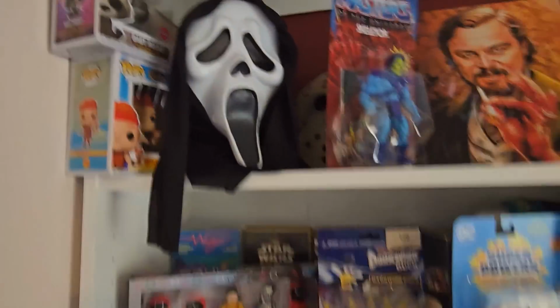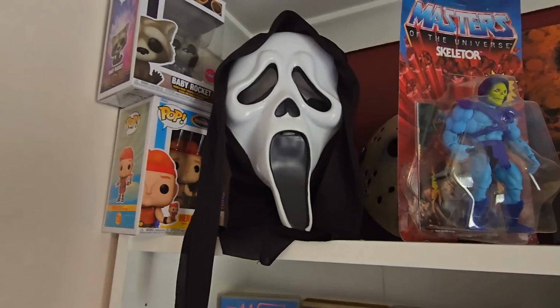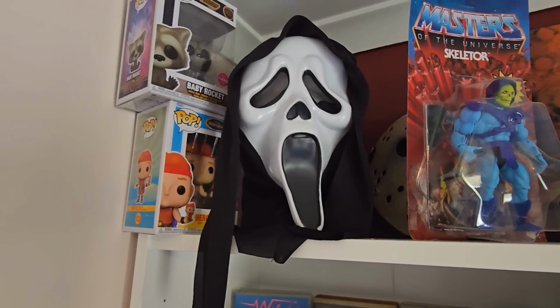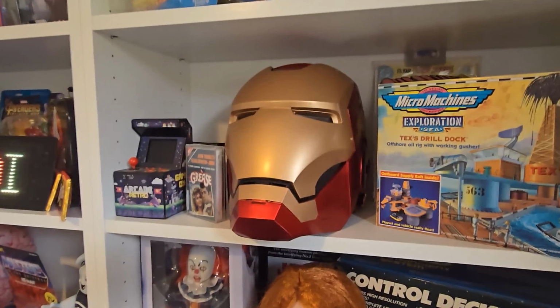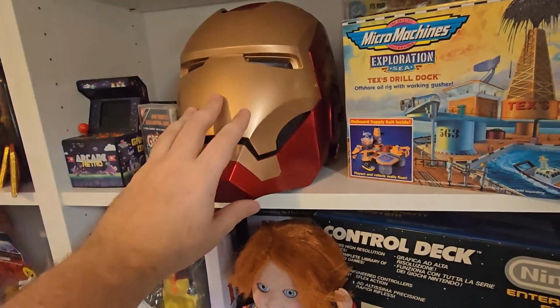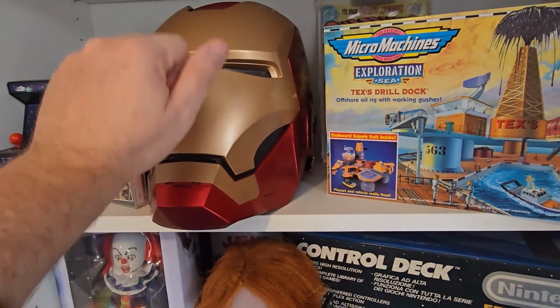Now we're in my background, so now we're going to have a bit of a closer look in the background. So up here we've got the ghost face mask from Scream. We have Iron Man's helmet. But I believe they've done a newer version where they've actually made it look more metallic and shiny. So yeah, this is an older version where unfortunately it does look quite plasticky.